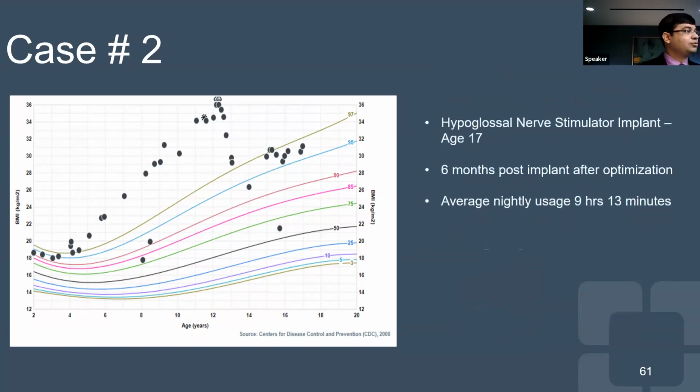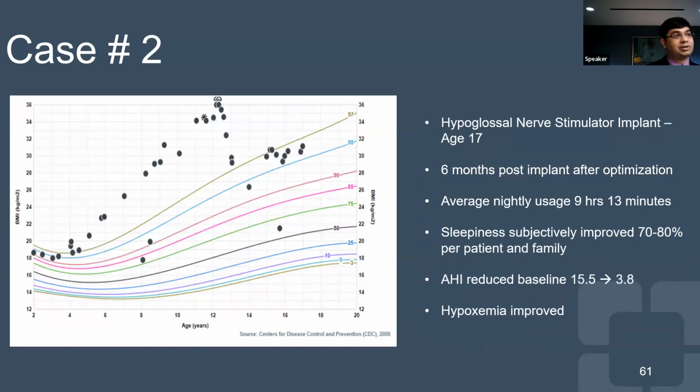This is our first patient who had hypoglossal nerve stimulation implanted at the age of 70. She's currently 6 months post-implant. She's utilizing 9 hours average, which is amazing compared to any other adults who go through this therapy, or compared to CPAP. Sleepiness is subjectively improved about 70 to 80% per family and patient. AHI is reduced from 15.5 to 3.8, and hypoxemia is improved. So another example of how multimodal treatment came into the picture and all came together.